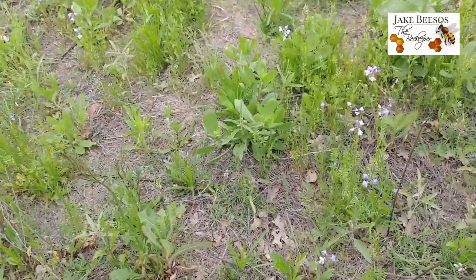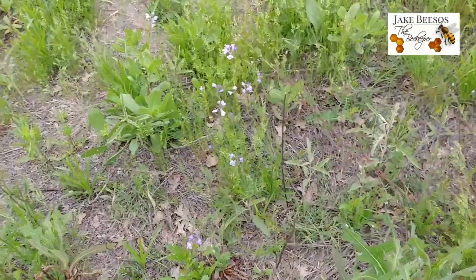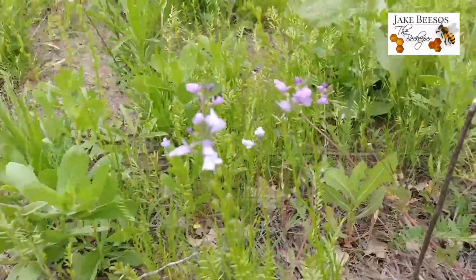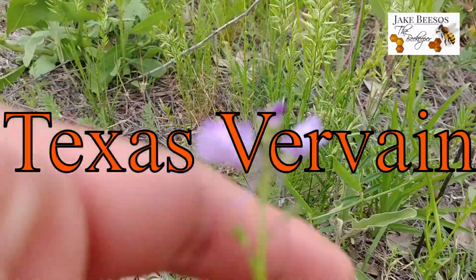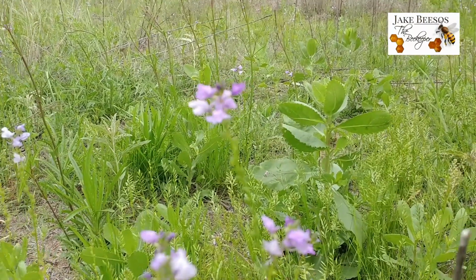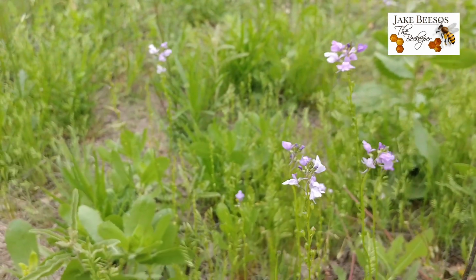So again, this is after the little bit of rain I had. I decided to take a little walk and got another type of flower popping up. Now you can see it. It's a pretty nice looking flower. And they're everywhere, little purple flowers.